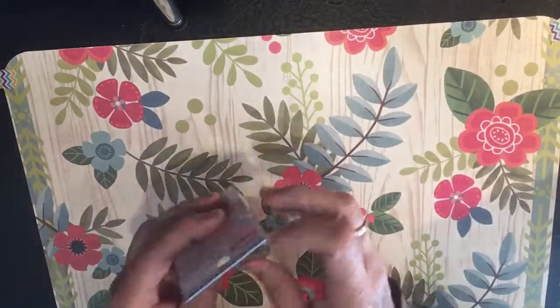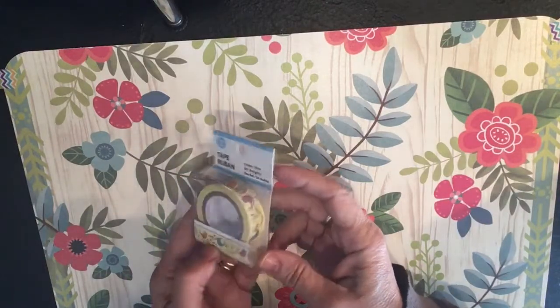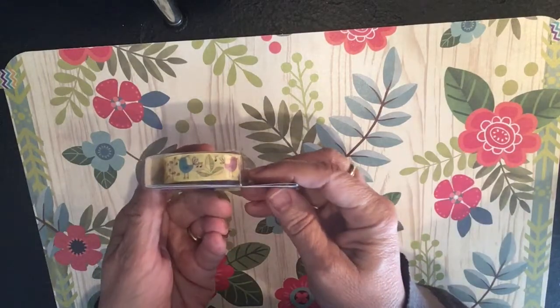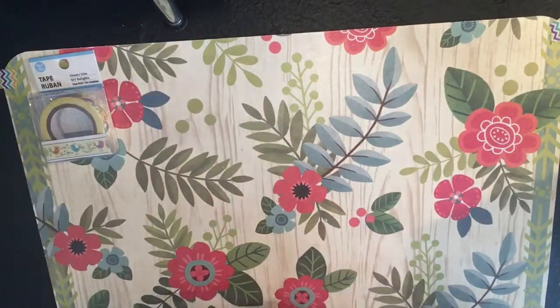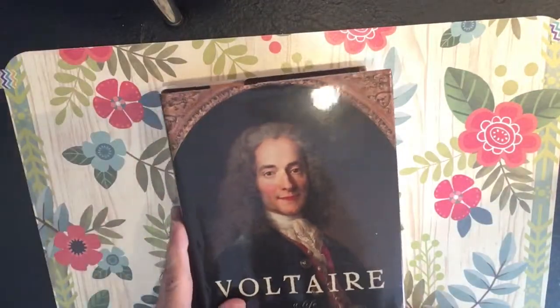And another thing they had there was this cute washi tape. It's got the birds and the leaves on there. And I thought that would be kind of a fun springtime washi tape to add to my planner, my traveler's notebook, or again, Bible art journaling. Another thing, I like to try to find stuff at Goodwill like many of you do.